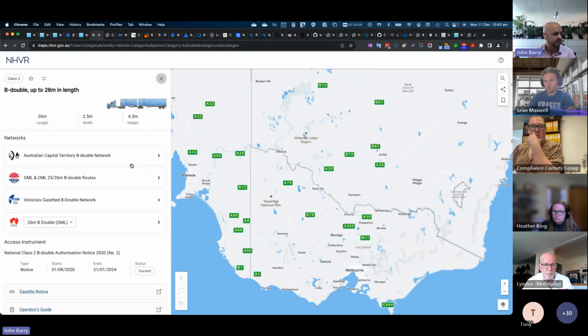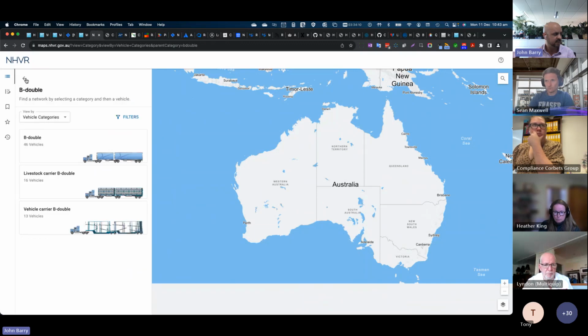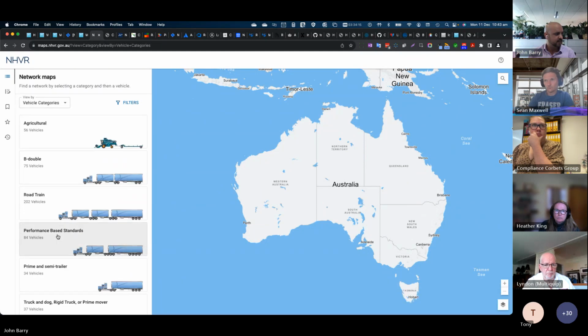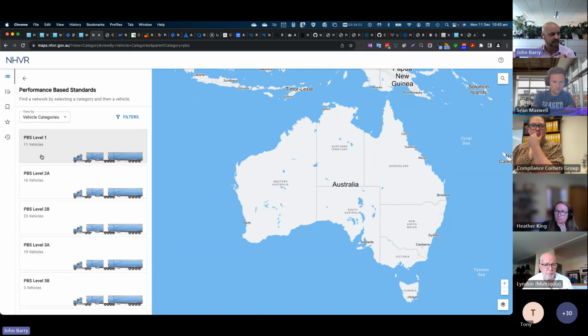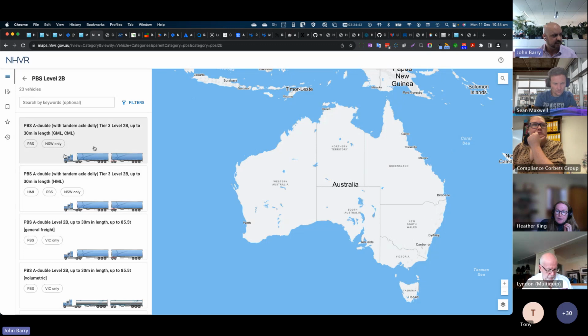So we're going to jump back here and show you a PBS network, which has a few more additional items to it. The way the subcategories work will depend on the category you're looking at. With the B-doubles, they were structured down into livestock carrier and vehicle carrier as the predominant mass of those reference vehicles in those subcategories. For PBS, obviously the levels make more sense. If I look at level 2B, you begin to see essentially all of the reference vehicles associated across the national notices. So there's the Tier 1 authorisation notice, the high productivity vehicle notice for Victoria and New South Wales, and the truck and dog notice as well. So we know it's a little bit of a different mechanism going through a reference vehicle approach.